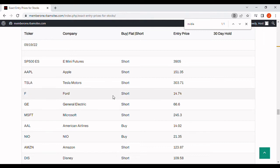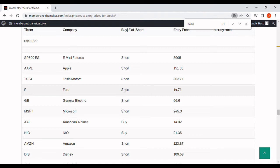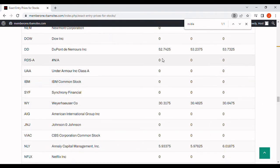And you can see it's short almost everything. It's short the S&P 500, Apple, all these stocks. The only thing that I noticed it was long on were the airlines, American Airlines and Delta. Everything else was short. Amazon, Disney, General Electric, Ford. So the market in general has a bearish tone, and that is evident in our other algorithms here. You can see we've got quite a few zeros.